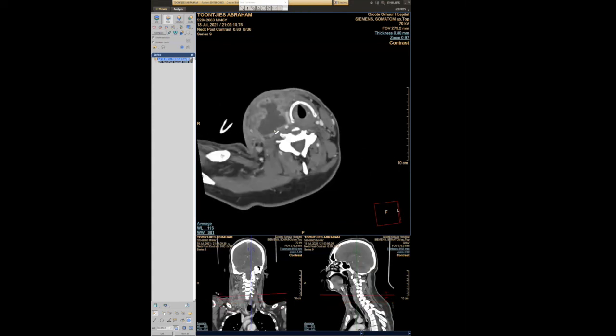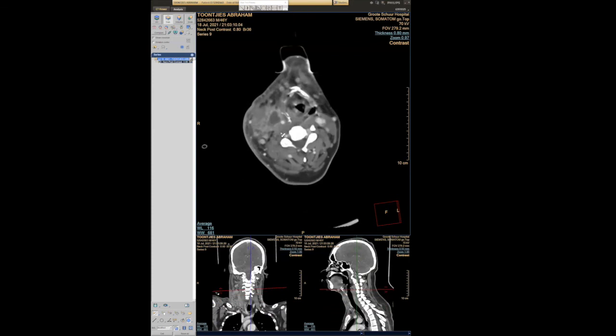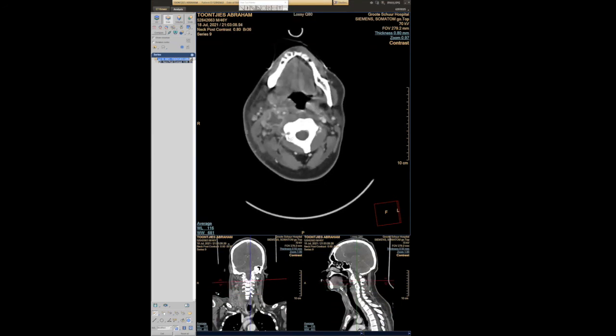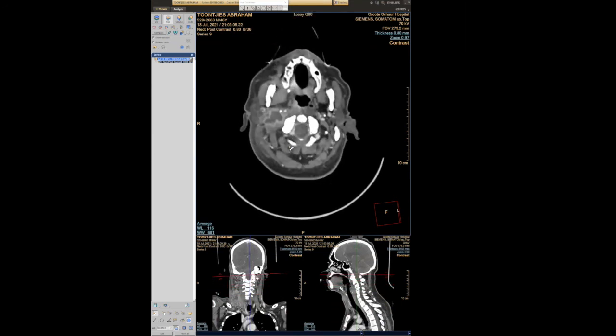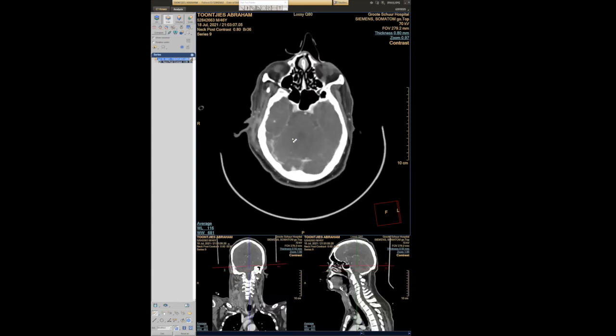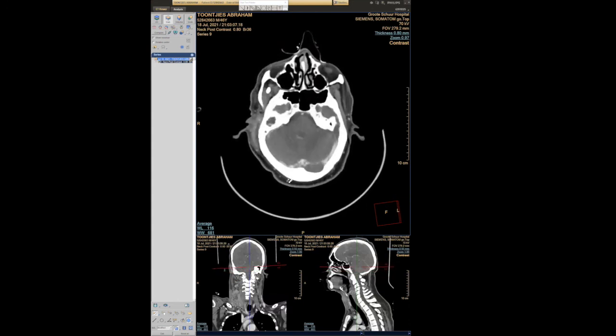So by imaging, we thought that the internal jugular vein is compressed. It is difficult to say whether it's thrombosed as well, but definitely compressed, extending all the way into the jugular foramen here. Then there is a complication of transverse sinus thrombosis. You can see there's filling defects. I can show you on the coronal plane.